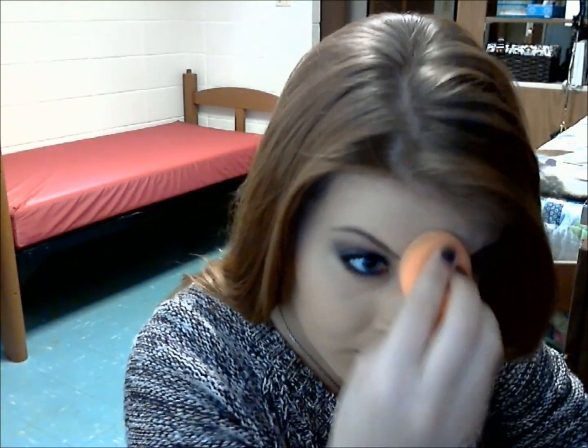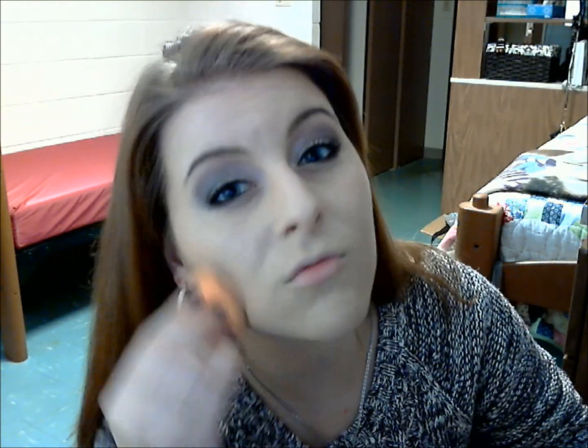Quick tip, whenever you need more coverage, just stipple it in instead of rubbing it, because when you're rubbing it, you're kind of rubbing away the coverage. So I like to just stipple it in. So that is it. I'm going to try to get up close for you guys so you can see the coverage.